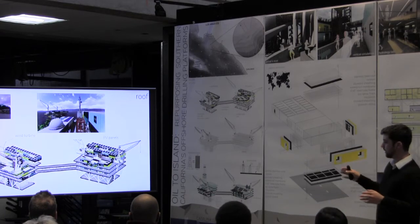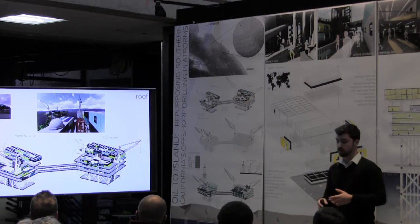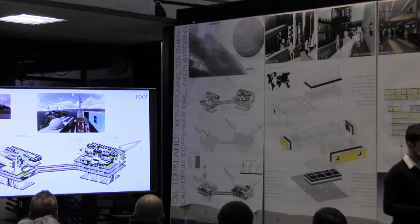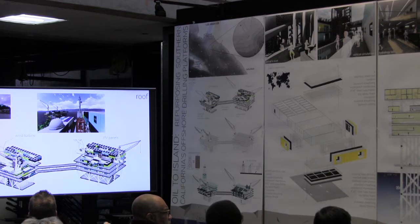In this overview of the entire project, you can see all of the PV panels and a wind turbine that have been installed on site to allow for energy generation, as well as in these sections you can see wave turbines underwater. The structure used is created with the sense that all of the energy required could be generated on site.